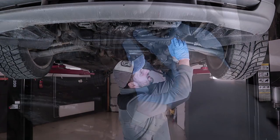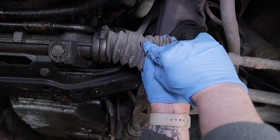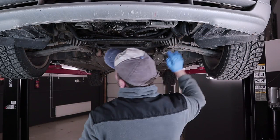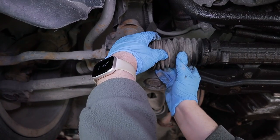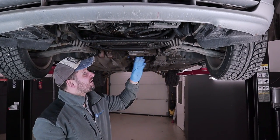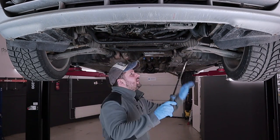No, actually there is crack. We have to change. That's the other side. If we want to exceed our steering rack life, let's go change it.